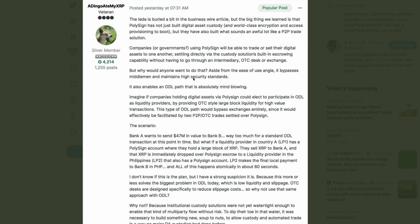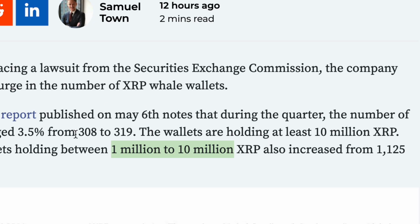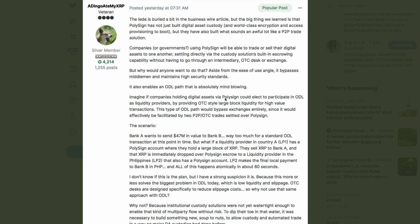But why would anyone want to do that? Aside from the ease of use angle, it bypasses middlemen and maintains high security standards. It also enables an ODL path that is absolutely mind-blowing. Imagine if companies holding digital assets, i.e., companies that are now holding over 1 million, in some cases over 10 million XRP, imagine if these companies holding digital assets via PolySign could elect to participate in ODL as liquidity providers by providing OTC-style large block liquidity for high-value transactions.